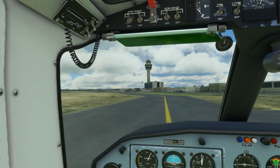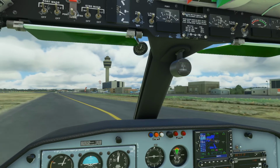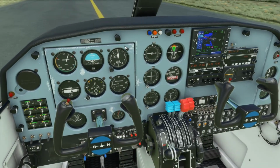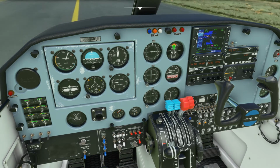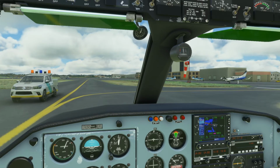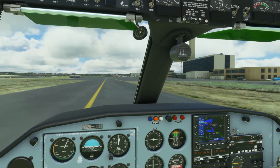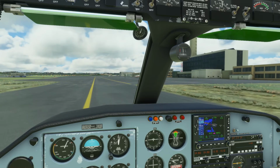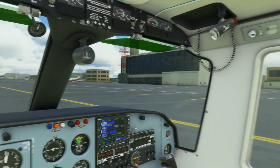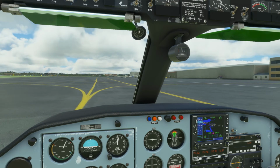As I say, this guy is a third party. This is third party scenery here, as far as I know. And as usual, just as we're about to taxi in, some vehicle wants to get in our way. I don't know if this is third party scenery. Not 100% sure by the looks of things here. Ah, that sucks. Okay.